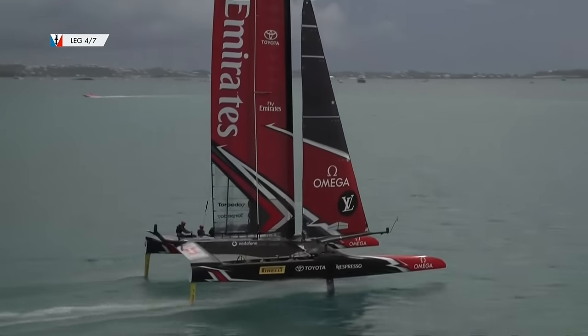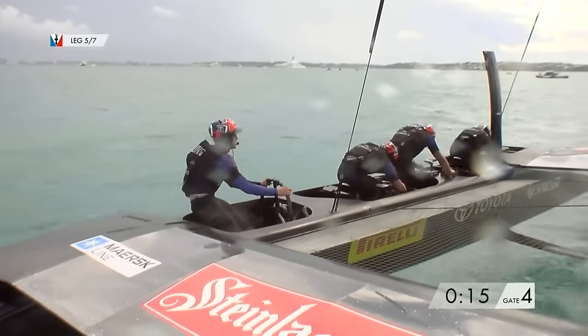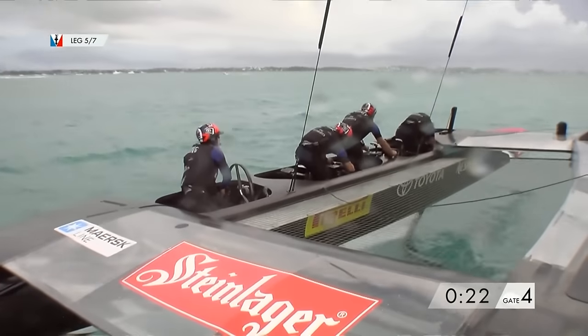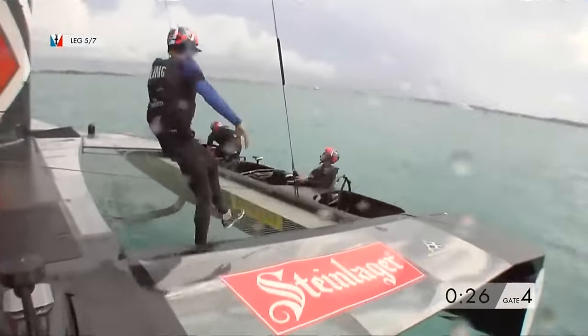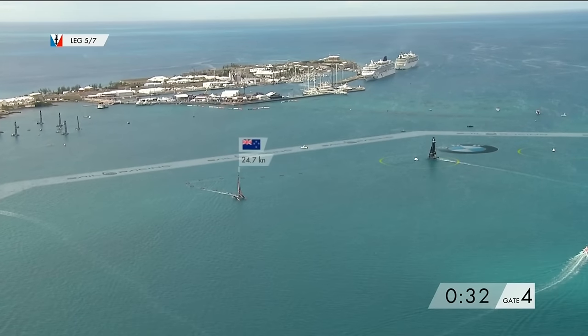30 seconds. A lot of big rain clouds around still, though. Yeah. As every Kiwi fan on the planet knows, this is very familiar to what they had going in San Francisco. Lots of rain showers around. I'm not trying to be a downer here, but it's still a precarious weather condition out on the race course, to say the very least.